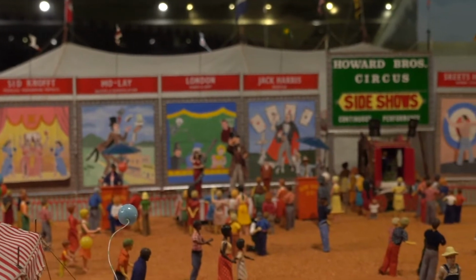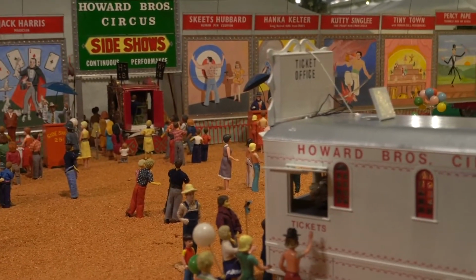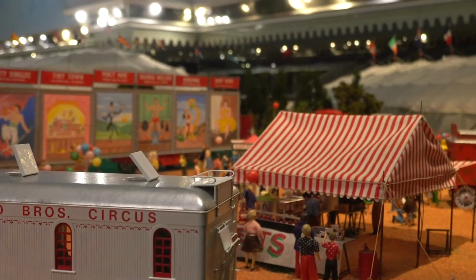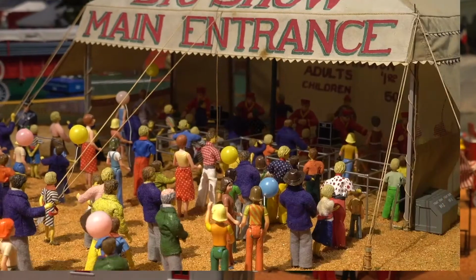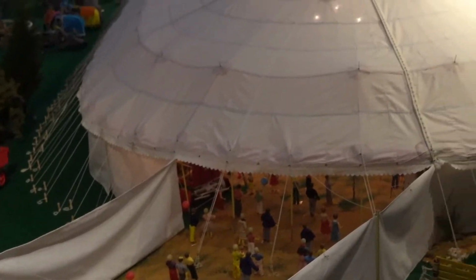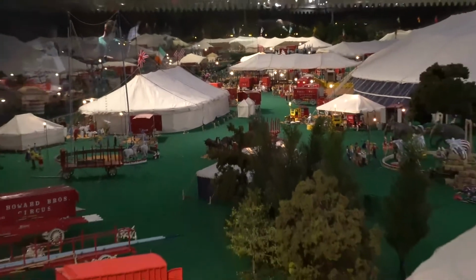Well, the side shows were actually in the main entrance on the side as you walk towards the big tent. Here's the ticket office. They just had it all, huh? Oh, they had everything. And it takes you all the way to the big show. All right, there's the main entrance. There's a view after the main entrance going into the tent. All right, there's where we came from, around the corner from there, and all the way over here.